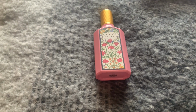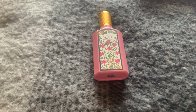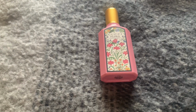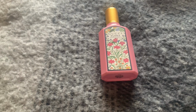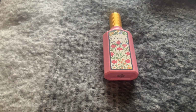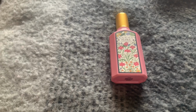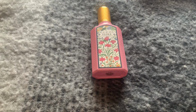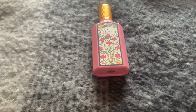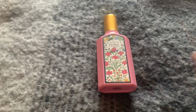So let's talk about the original. Now, the original one, I don't own, I've never smelled. I haven't got a sample with me, so I'm only going to compare the notes just for you to sort of see. So I'm going to go on Parfumo. I don't know if I'm saying that right, just because sometimes they have more notes listed compared to Fragrantica. So it was released in 2012, actually, the EDT version. So it's quite interesting that 9 years later they've decided to release the EDP. I don't know if it was very popular then and they decided to bring it out again. But yeah, guys, look at the bottle.